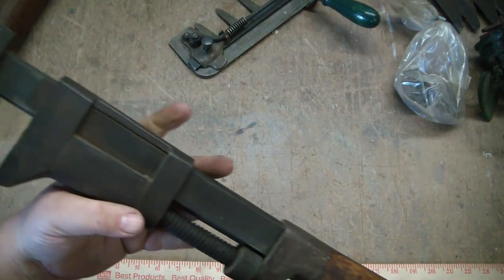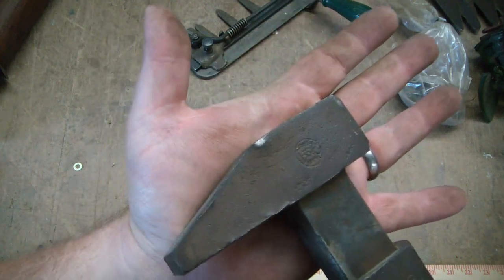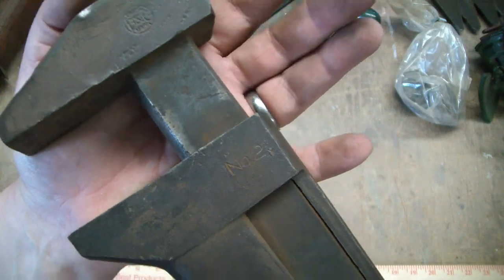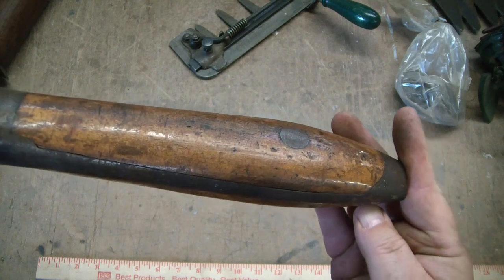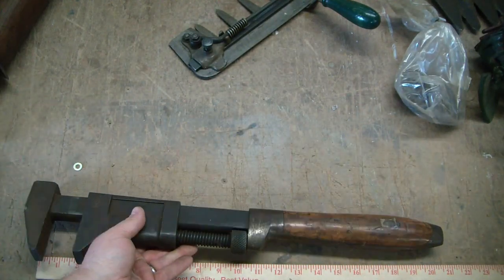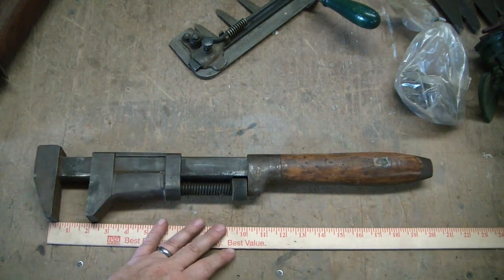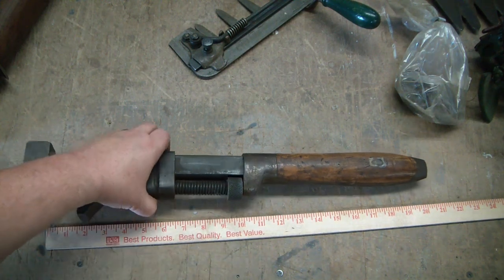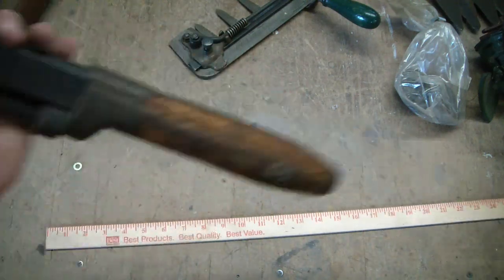And the next item up is this large Bemis and Call wrench, and it's a number 2. It's massive, it's in great condition, the scales are in fine shape, and it is every bit of 20 inches long. If you close the jaw down, it would be about 20 inches long. So how about that? Feels like it weighs every bit of 10 pounds.